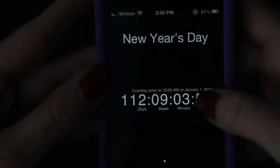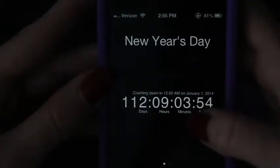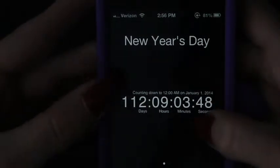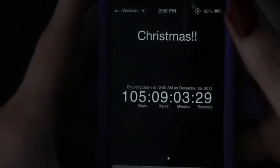I was watching Strawberry Electric or Christy talk about this, and I just had the countdown to New Year's Day. That one came with it. So in case you're wondering, there's 112 days until New Year's Day. And then I put Christmas because I love Christmas, and there are 105 days, 9 hours, 3 minutes, and 39 seconds. 38, 37, 36, 35, yeah. So I do like that app. You can add as many as you want.